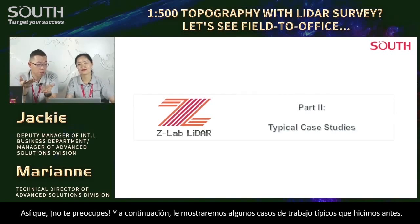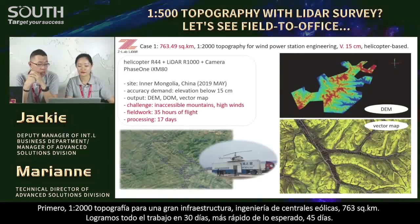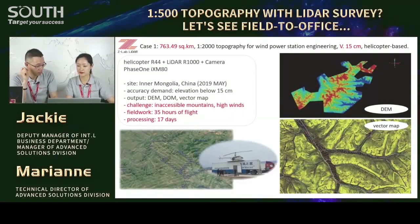And next, we'll show you some typical job cases we did before. First one, 1 to 2000 topography for a large infrastructure, wind power station engineering, Inner Mongolia, China. 763 square kilometers. We accomplished the whole job within 30 days, much faster than expected by the employer. They gave us 45 days, but we did it with only 30 days. Helicopter based.